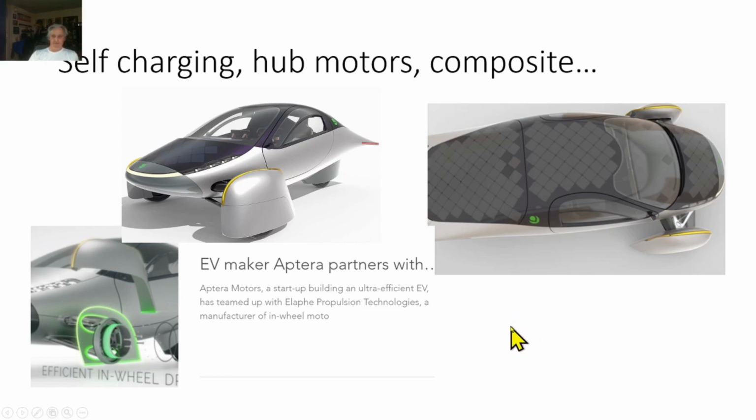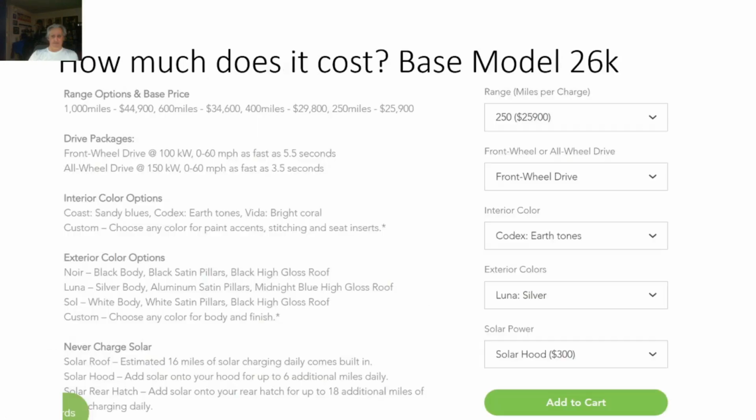That's pretty light. But anyway, if you look at the other videos online, you'll see the interior is quite big as well. I mean, I don't know, it's cool. I think I like it. Anyway, how much does it cost? Well, the bare bones base model is $26K.